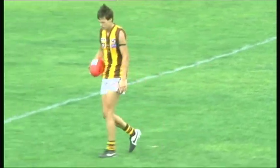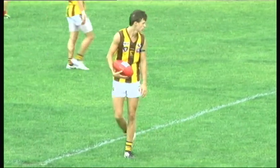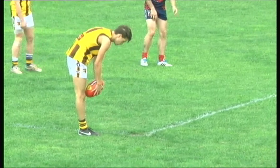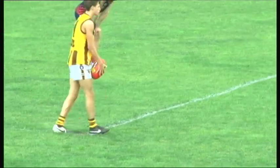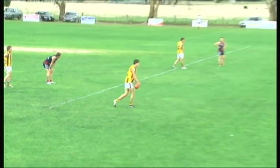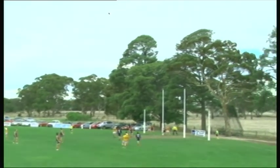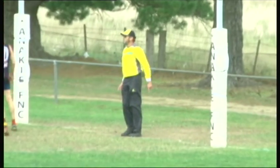This is Daniel. 55 out from goal. Not without a show with the wind behind him. He's lining up deliberately for a set shot at goal. 55 out. Long as it doesn't hit that tree and bounce back in. So he comes in, runs very close to the man on the mark, but it's okay. It's a great kick. Straight through the middle. Good kick by Daniel Grozdanovsky.